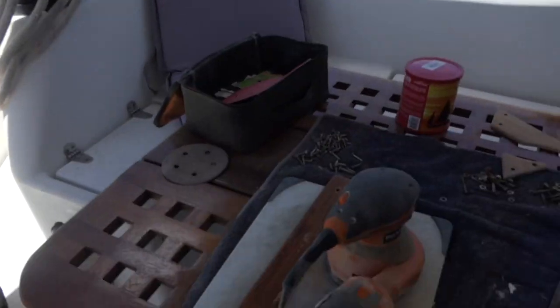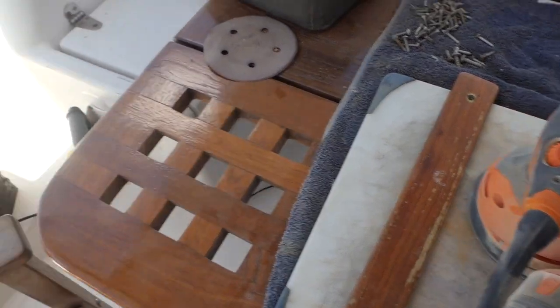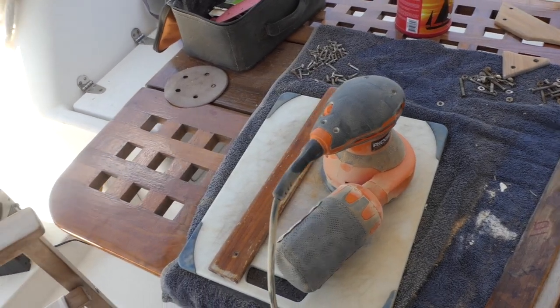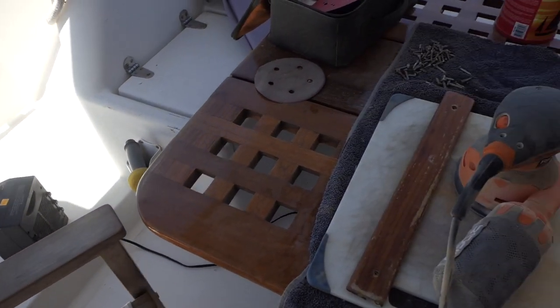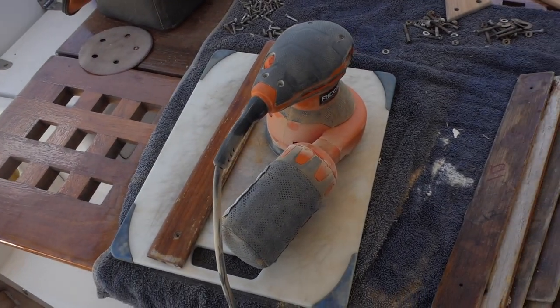Today, we are tricking the inverter using a space heater. You turn that space heater on, the inverter kicks up to 120, and this thing runs fine. And it's just so dumb. Like, yeah, I gotta run a space heater to get my inverter to give my sander 120 volts.